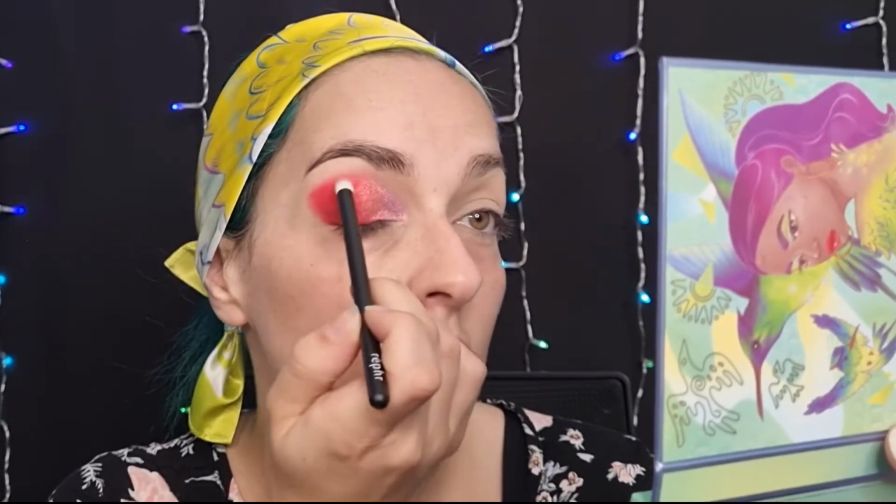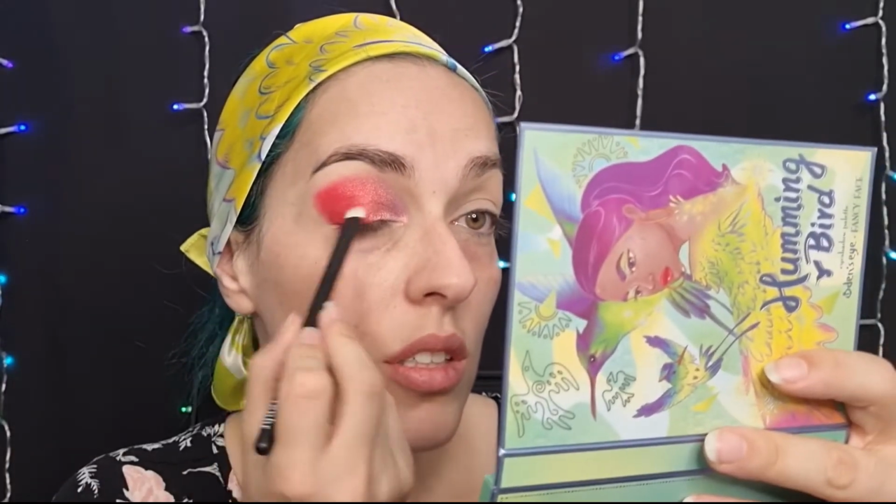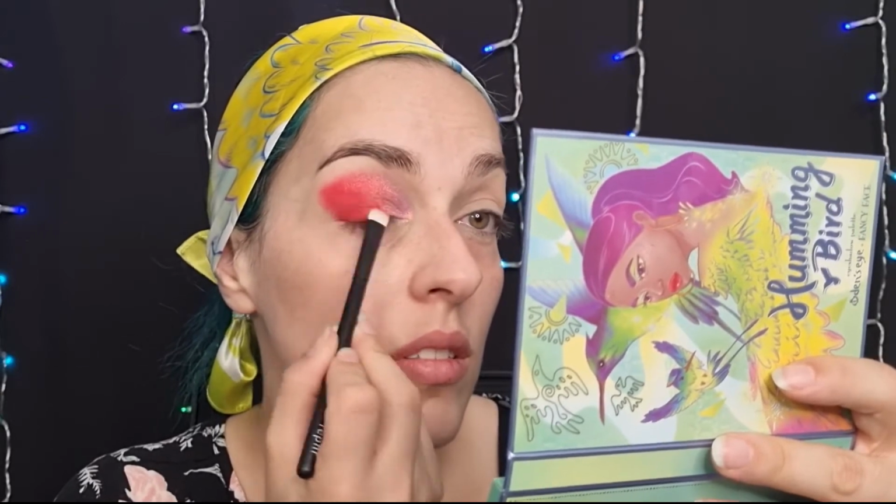I really love how this look came out. It's probably my favorite so far. But I'm really going to enjoy playing with this palette in months to come.